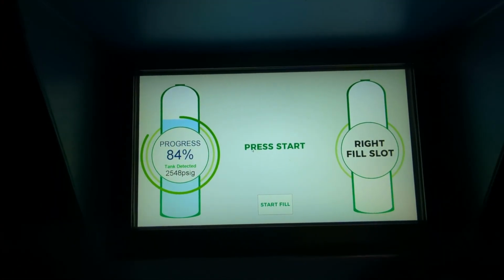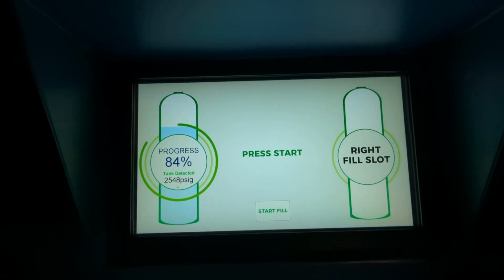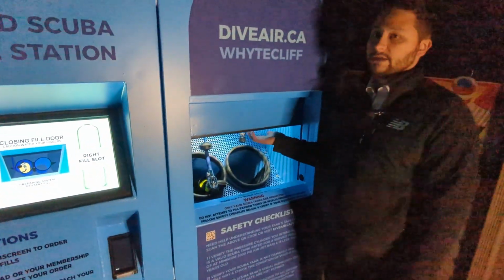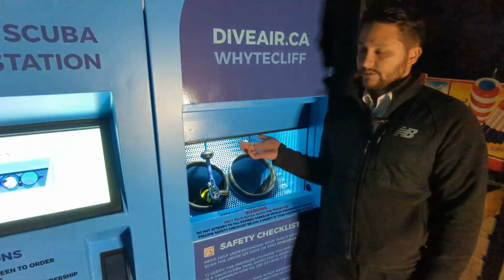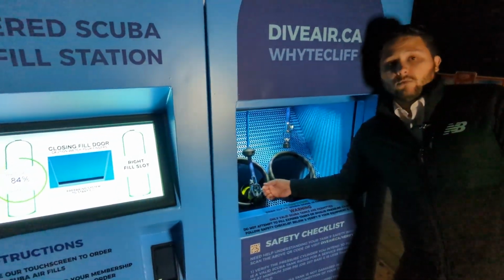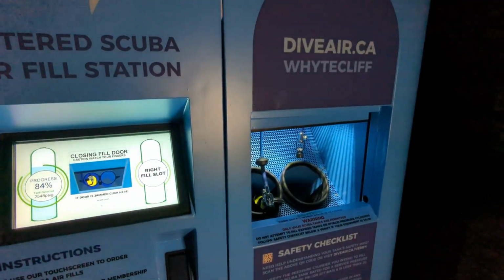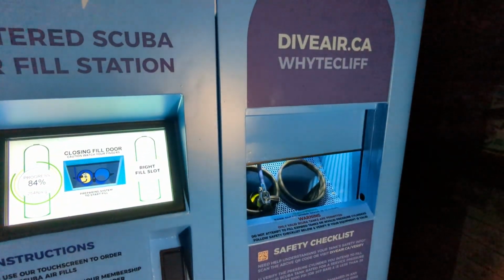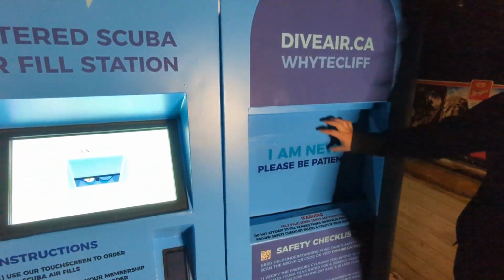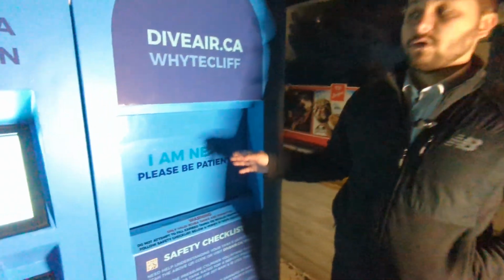Once everything's all ready, the tank is detected. It is now live monitoring this process the entire time. You hit start, and this door will close. If I stick my hand in, it opens. And if I just lean here, the door won't close. The second I remove my arm, the system starts. No air is input into your tank without this being in place. And our system guarantees that this is in place before the air is actually input into your tank.